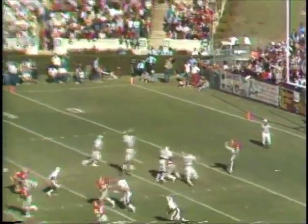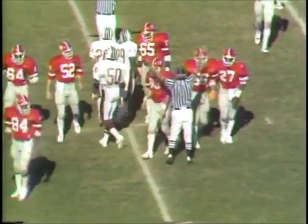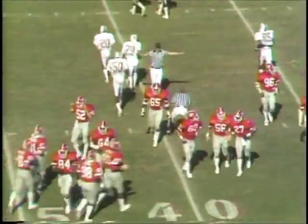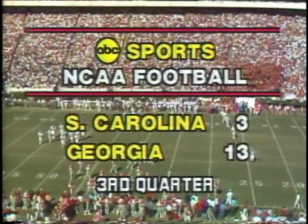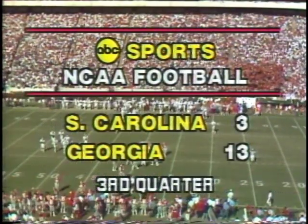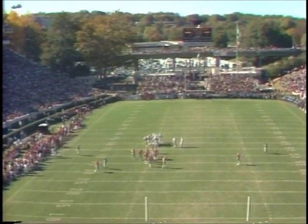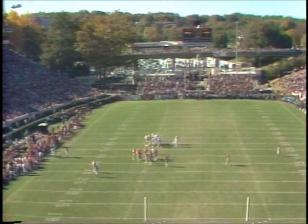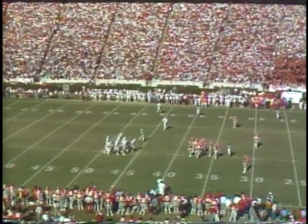Alkowitz out of his end zone, gets it away. Thomas upfield, fair catch. Once again, South Carolina will start on the Georgia side of the 50-yard line. That's a 30-yard punt. And it's first down South Carolina at the Georgia 40. Well, let's see what Carolina can do with it. From just inside the Georgia 40 and 3:33 to play in the third quarter.